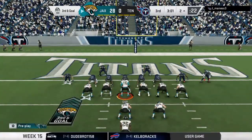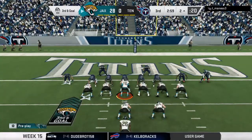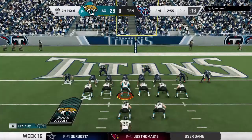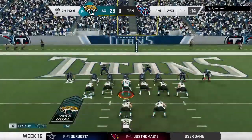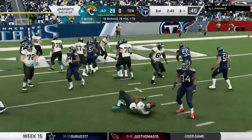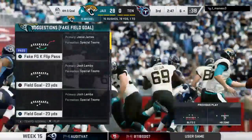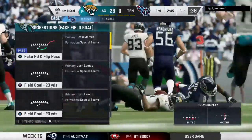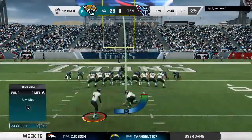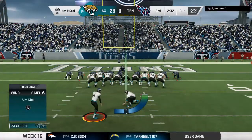Well, they've been so good on 3rd down all day long. Can they convert another here on 3rd and goal? They'll try to run it in. Michelle. That is not going to be any help as they dump him behind the line of scrimmage. They'll wind up losing 4 yards on the play. And that's going to make it 4th down.